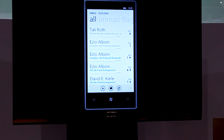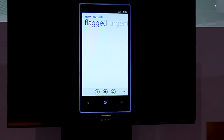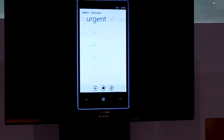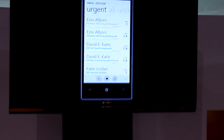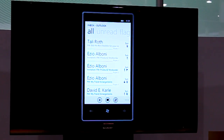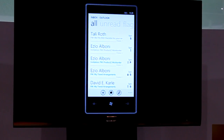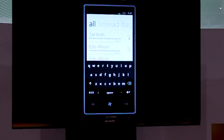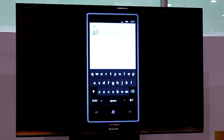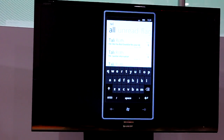Now within email, I can do pivots across the top, so I can quickly dive over into unread messages, maybe flagged messages that I need to take action on really quickly, urgent messages that people have flagged as being really important. So it's very easy for me to auto-filter through my email here and find what I'm after. I can also do a universal search through the email really quickly and find what I'm after as well. I can hit the search button, and I can find something from, say, Tally, and it automatically filters out all those messages from Tally. And from here, I can even action on these messages if I wanted to.